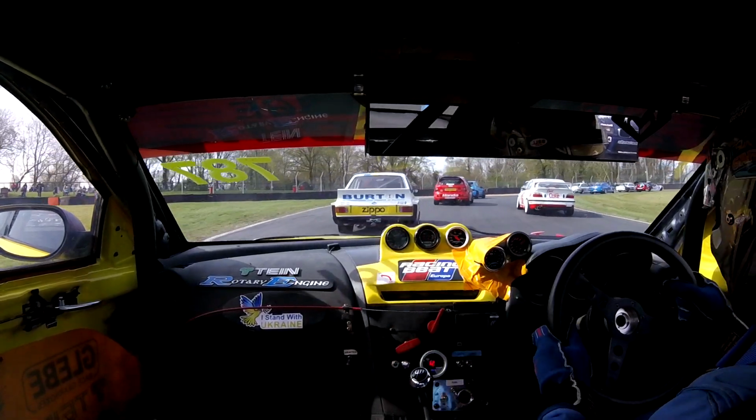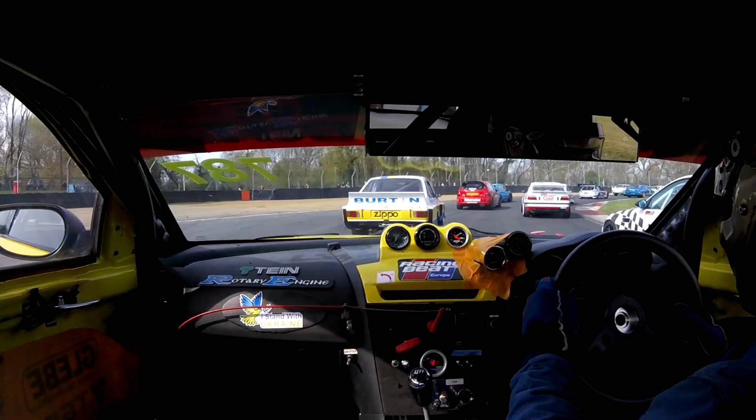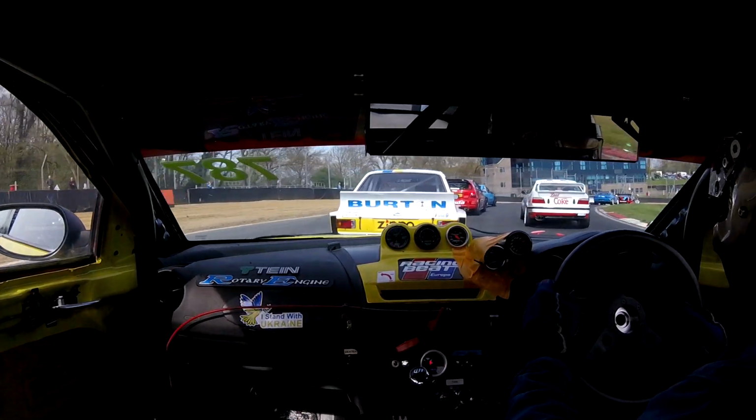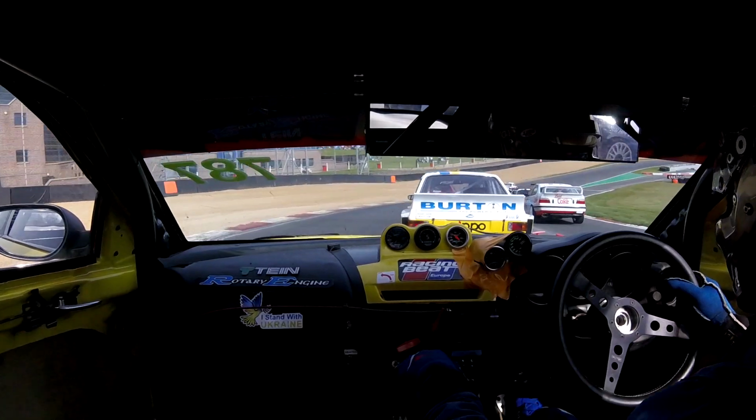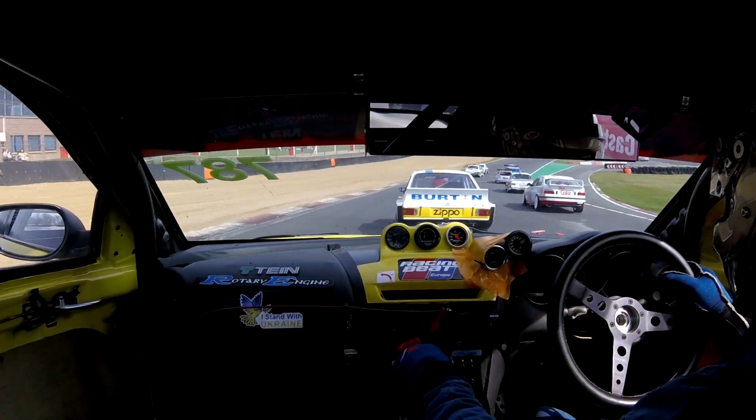Andy Wilson going for win number 2 for the season. Season opener at Silverstone, Jason Davies, Sierra Cosworth was the winner of both races. He's not here this weekend, so getting ready for the rolling start. A 15-minute race. Andy Wilson on pole.